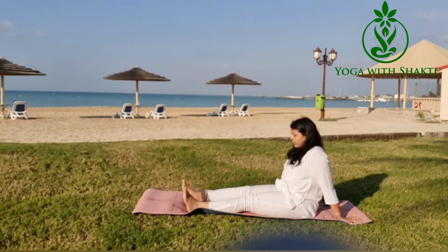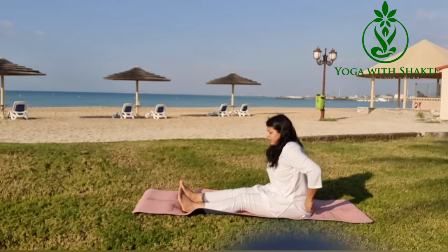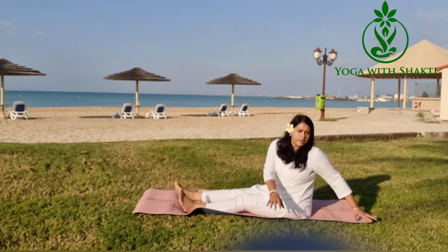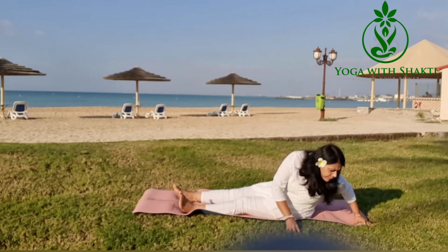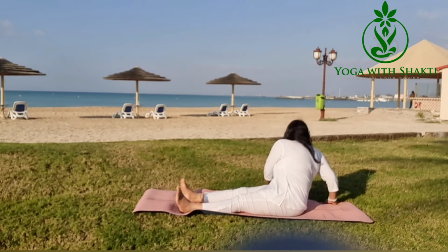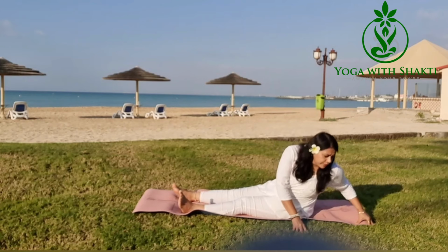Another stretch I'm going to tell you is Bhunaman Asana. It's very beautiful for your lumbar spine. So you breathe in at the center. As you breathe out, you twist back. Don't go fully down. Keep your head up. Inhale, exhale, other side. Inhale center, exhale other side.